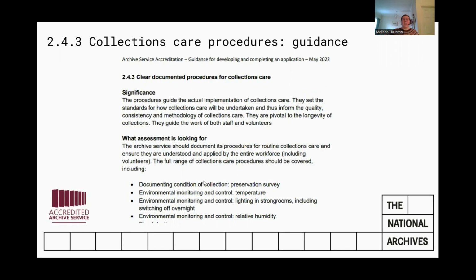It's tempting, if you actually are putting in an accreditation application, just to look at the questions you've got to fill in with a kind of tunnel vision. But I would always advise you to look at the program guidance, because that gives you a lot of the context for what we're asking and why we're asking and why we care and what kinds of things we're looking for. So this is the general bit of guidance around collections care procedures. It's an extract from it. It's a couple of pages long. I didn't think you would appreciate me screen sharing the entire thing. But this gives you an idea of some of the things that we're looking for.